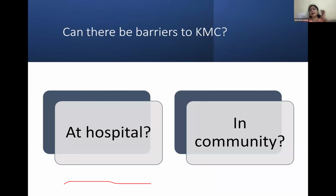So can there be barriers to kangaroo mother care? By now you must have already gone through it in your mind; you have done an introspection, no? What are the barriers in your hospital? Have you done any fishbone analysis or root cause analysis for your hospital? If not, just today or tomorrow you can go and do the root cause analysis or a fishbone analysis. I have done both things.